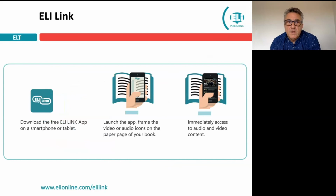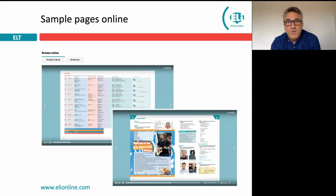LE Link is a wonderful feature, an app you can download for the smartphone, and you can hold the phone over parts of each book and see the text and then play the audio as a result of the scan. Very slick, very useful, and great for working at home with the smartphone.